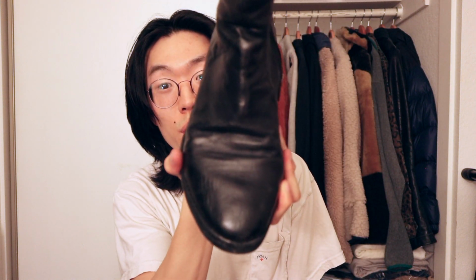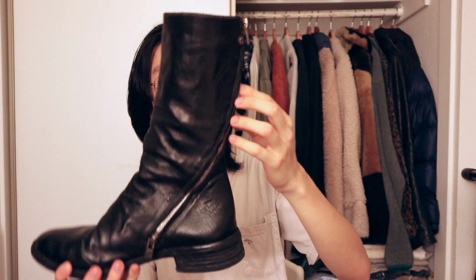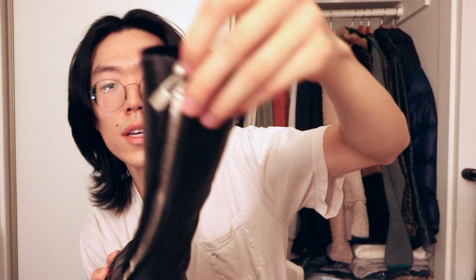I haven't seen another pair of these on the market, so my guess is that it could probably be a special order or something. Yeah, it's got this really nice pointed toe right here, obviously the spiral zip, which is really cool. It looks really cool on feet. And then it has this little button clasp to keep the zipper up, I guess.